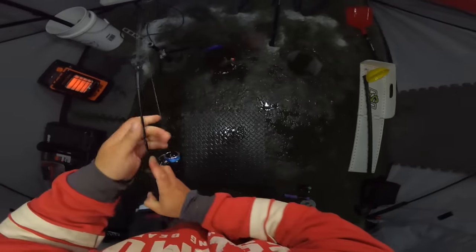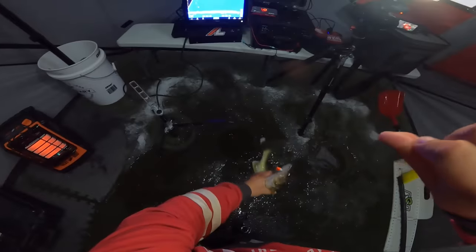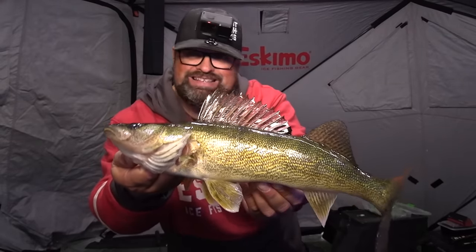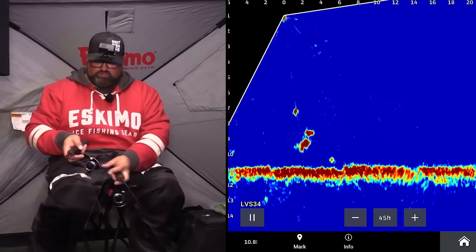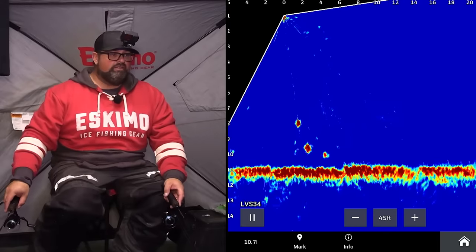Like I said, it's not big, but it might be an eater though. Oh yeah. We're on them now. Well, we waited all day, but we finally are catching a couple walleyes. A perfect eater. Camera battery's changed. I've got fish coming at me like crazy here. They're all smaller. Prime time is on.